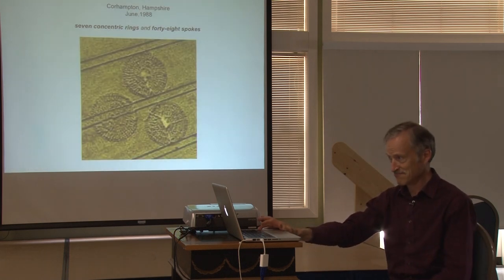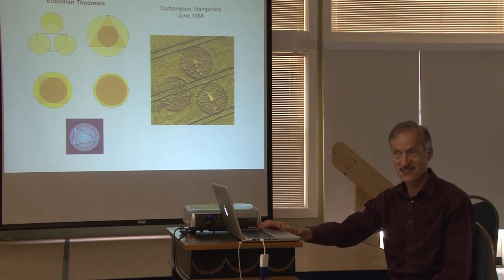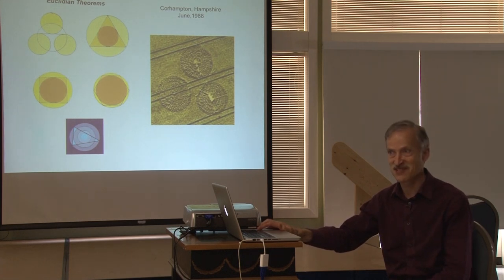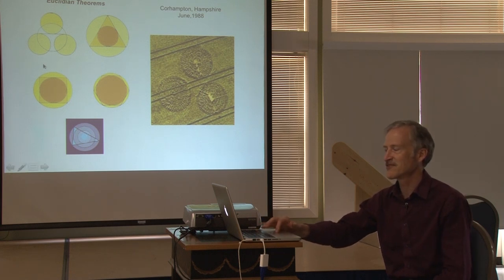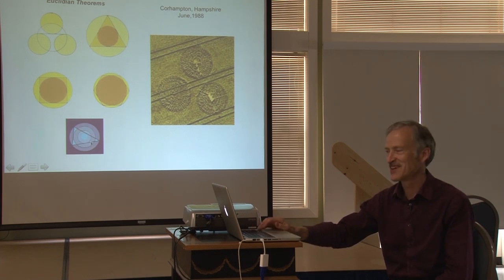So back to this one, and Gerald Hawkins, the same fellow who realized the major scale was being represented by the sizes of those circles, he also discovered that, well, that's the Euclidean theorem, isn't it? This is one of the four Euclidean theorems, and there it is in the field. He even came up with a Euclidean theorem himself.